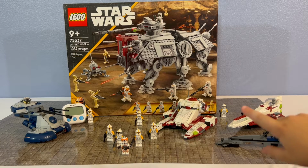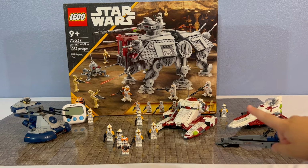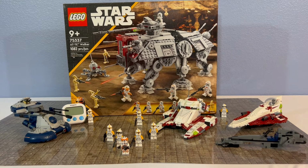And it also has that thingy. It doesn't show it in the character lineup, but it comes with that alien thingy. That little spider droid looking thing? Yeah. All right, so let's look at the package, and then we're going to get into the build. And a new Commander Cody. Yeah, Commander Cody's, that's super awesome.